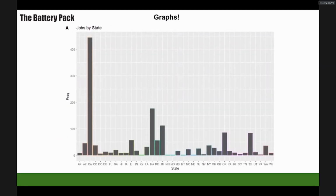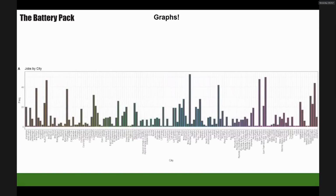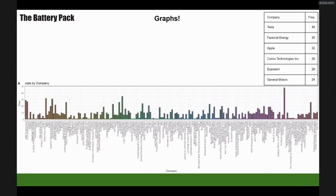So, a quick graph. We can go over jobs by state. If you flip it over, we can do jobs even by city. This is all in the link. You can't read anything, I'm sorry. And then jobs by company. In the top right I put the highest performers. You can see a lot of companies here: General Motors, Apple, Factorial are probably the biggest companies hiring right now.